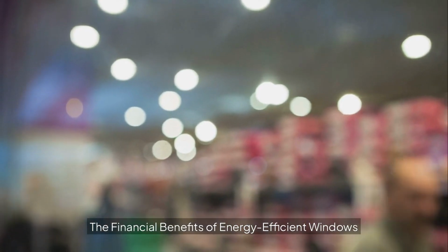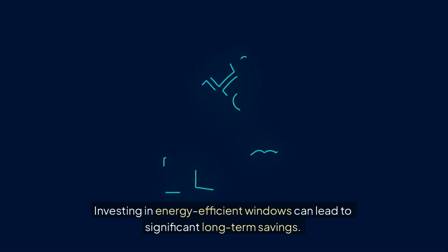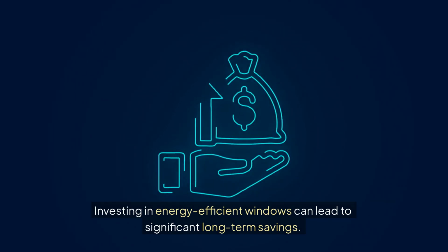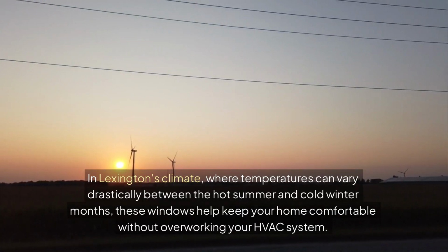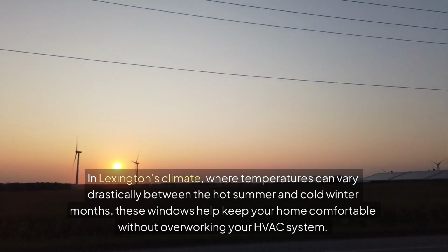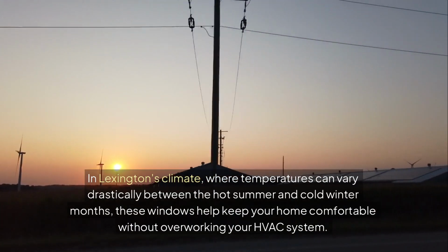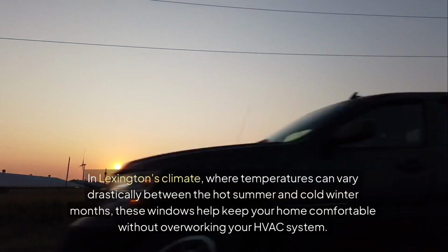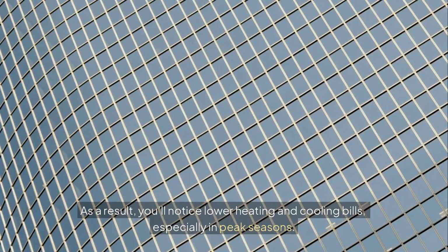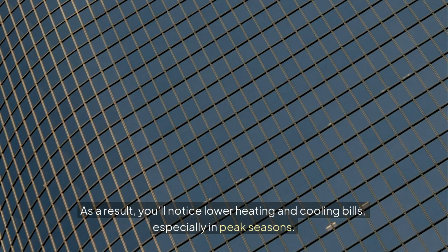The financial benefits of energy-efficient windows. Investing in energy-efficient windows can lead to significant long-term savings. In Lexington's climate, where temperatures can vary drastically between the hot summer and cold winter months, these windows help keep your home comfortable without overworking your HVAC system. As a result, you'll notice lower heating and cooling bills, especially in peak seasons.